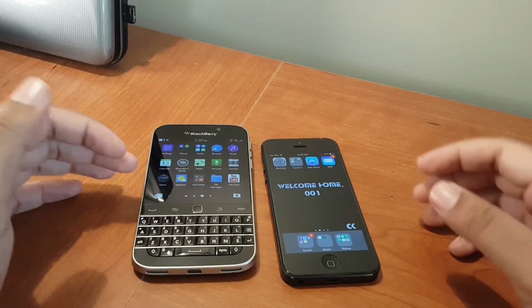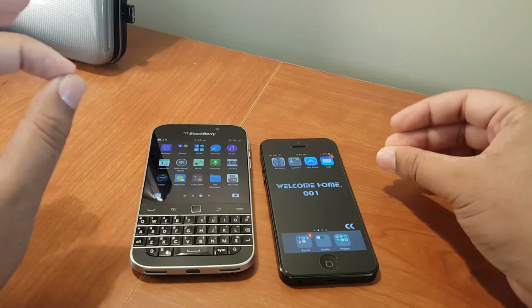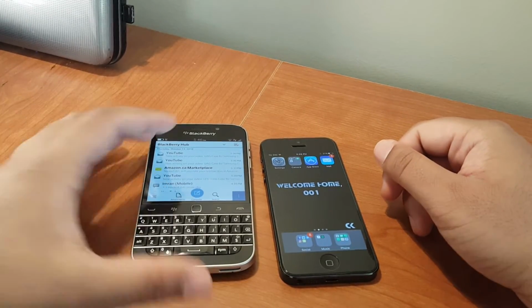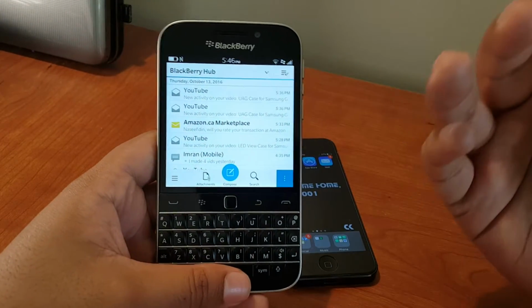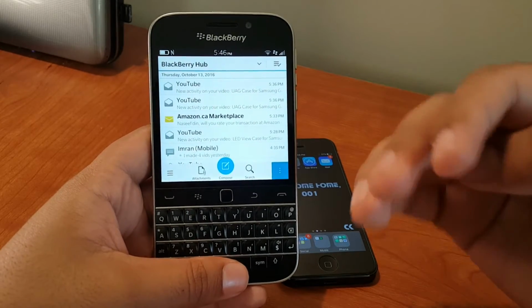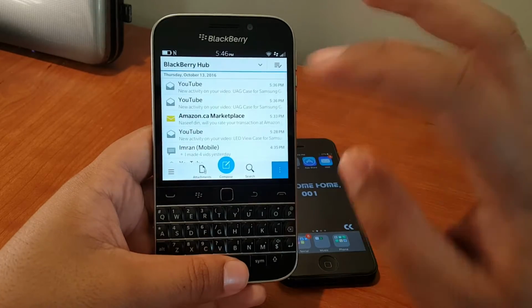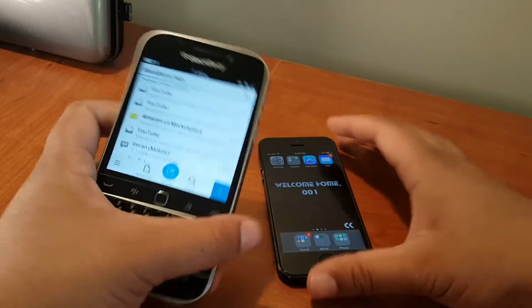So, secondly, I want to talk about notifications and how each device manages them, because that is a huge pro for the BlackBerry. Over here, we have BlackBerry Hub, which is by far the best notification manager app, or whatever iteration of notification management that you ever see in a phone. It's fantastic. Nothing will beat it. Nothing will compare to it ever, unless Apple does something similar to this in their next iteration of iOS.